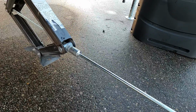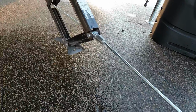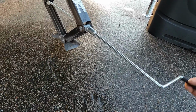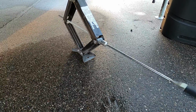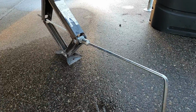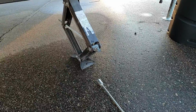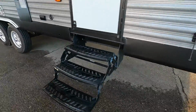You can use an impact driver or drill gun and run these down in a couple of seconds. But as you see, if you're patient, use the hand crank, it'll come down pretty quick. Now you're only going to want to run these down onto your pads just until they're taut and you have some type of resistance on your hand crank here. Because remember, our unit's already level. We don't want to change that. We just want to get it stable. So go around your unit, get all 4 of those down.